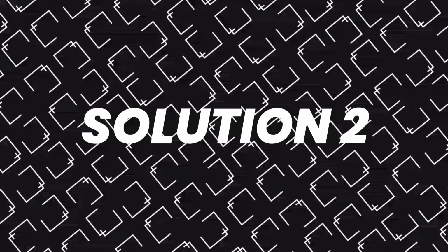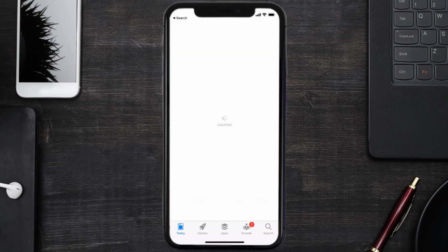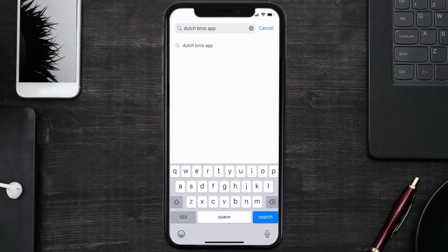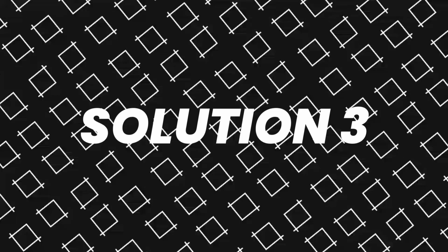But if it doesn't, then you need to make sure you're running the latest version of the app. Open up App Store on your device, and then tap on this search icon in the bottom right corner. Then search for the Dutch Bros app. And if you see this update button right next to the app name, simply tap on it to make sure you're running the latest version of the app. This should fix the Dutch Bros app loading issue.